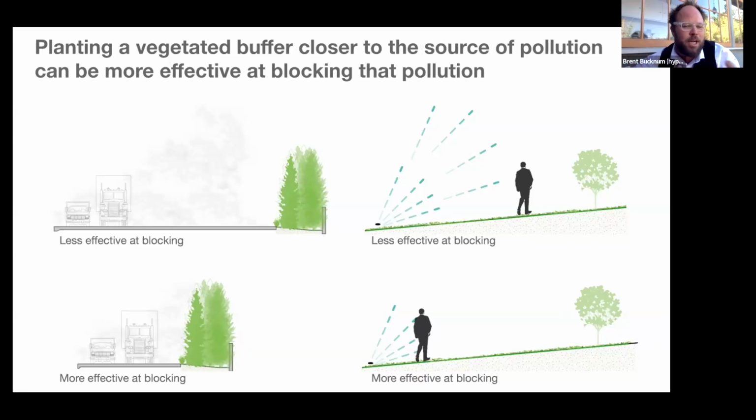So the idea is the more concentrated the pollution is, the more possibility that you might be able to remove more of it or deflect more of it, as opposed to it dissipating. So these are some important things to show. Also, getting vegetation near roadways is critical.